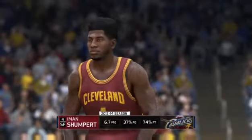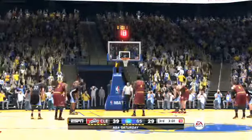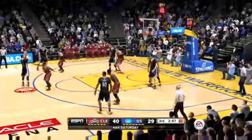Cleveland shooting 66% from the line. Team foul number three for Cleveland. Iman Shumpert. Off the mark on the first free throw. Good bounce back, hitting the second free throw. He's 1-for-2. Barnes. Curry jump shot. Off the mark from three. Kyrie Irving with the ball, shoots for three.